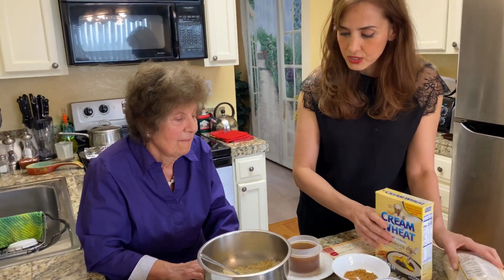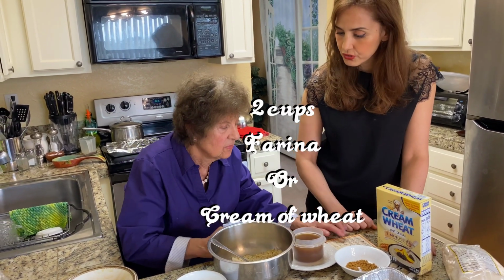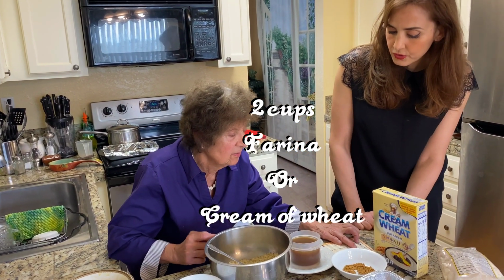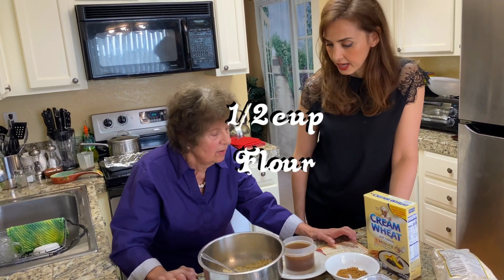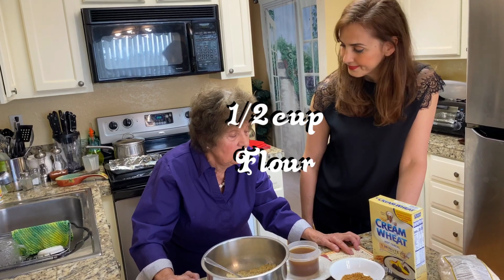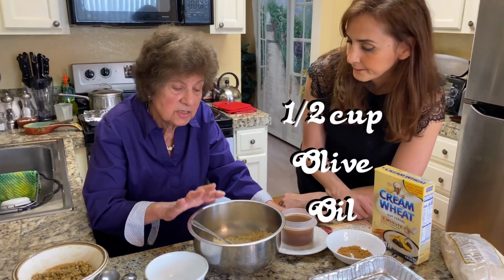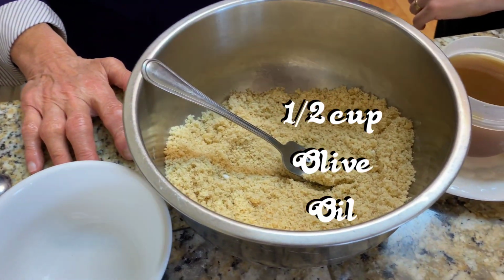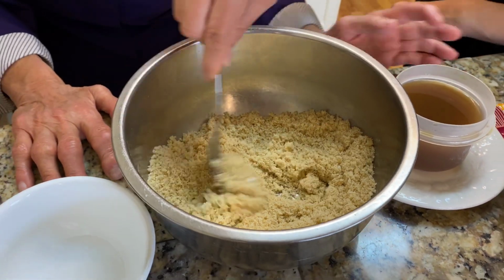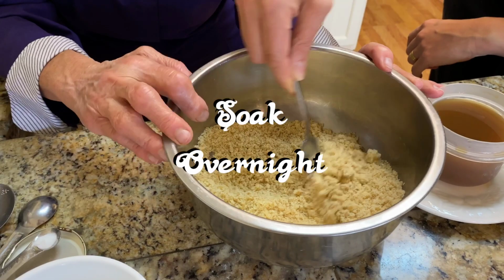So how much of the cream of wheat did you have in here? Looks like you have 2 cups of farina. 2 cups of farina or cream of wheat, and a half a cup of flour. Okay. And then you add a half a cup of olive oil. And you mix that overnight and let it sit dry. Just with olive oil, let the oil soak into it. Neat. So you soak this already with the olive oil inside. Yeah. So it'll absorb all the flavor.